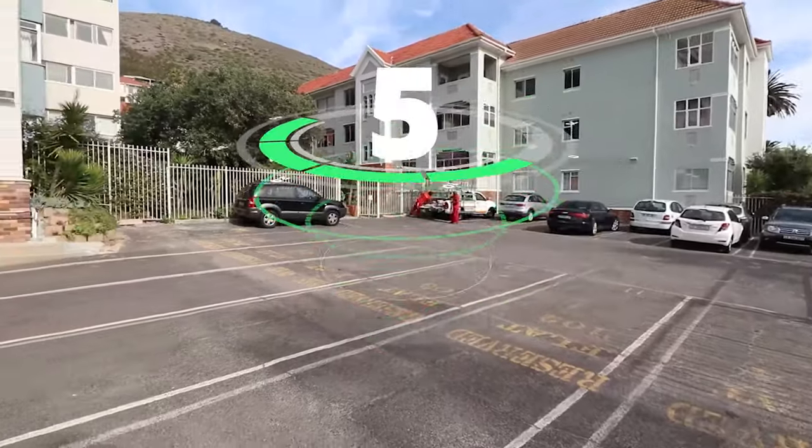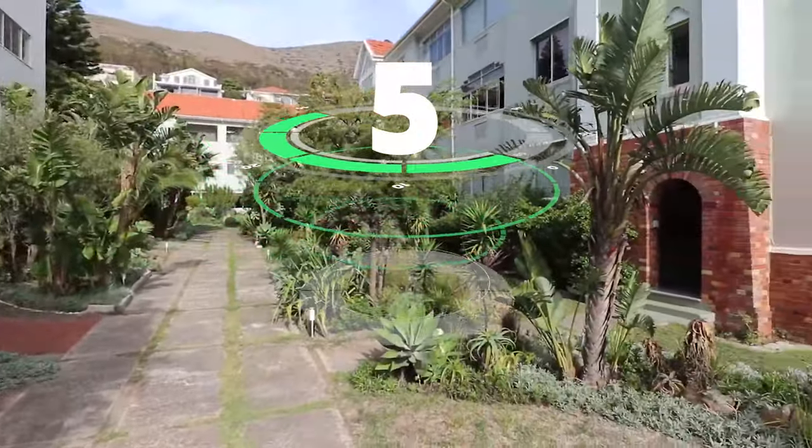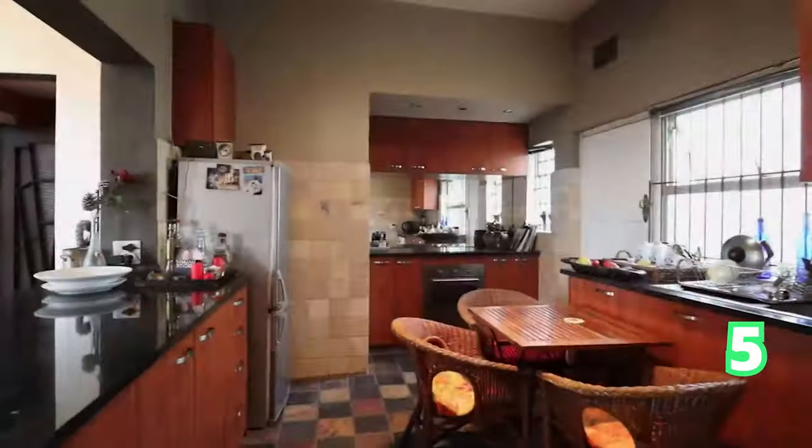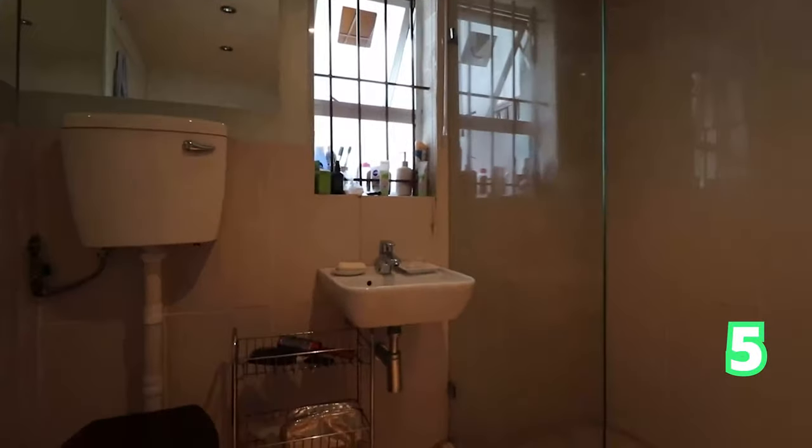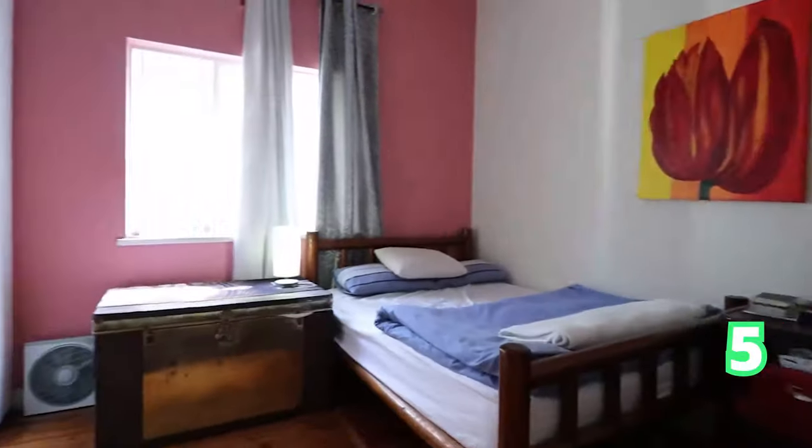And here we have a two-bedroom apartment still in Greenpoint with one bathroom. And of course, this secure Art Deco complex is well tended to throughout. And of course, it's safe and secure, perfect lock-up and go. If you've just started out, you've graduated, you're a young professional, this is the perfect home for you.